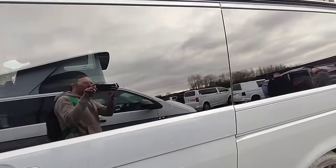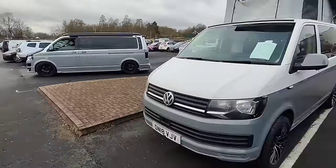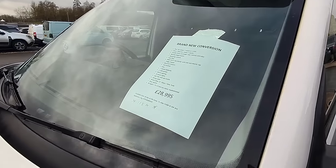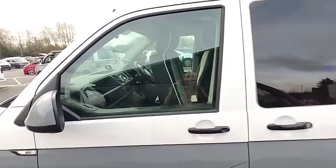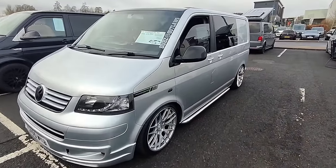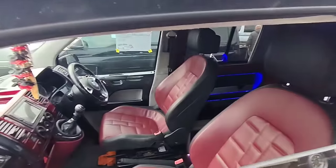It's 49,000. But it's an 18 plate. 28,995, which is also a camper conversion, popped up. It's got blue LEDs inside, it's pretty cool. T5, 15,750. Some interior to it.